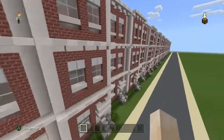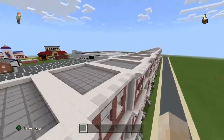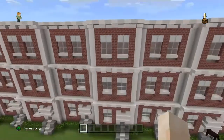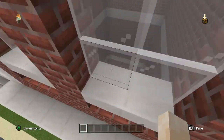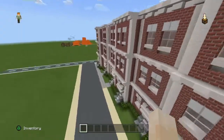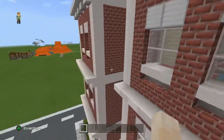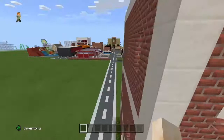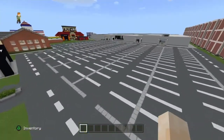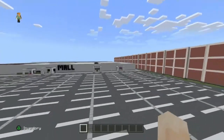But thanks to a structure blog and my friend telling me how to do it, I was able to complete it by just copying all this. Everything's done except for the interior, so I'm probably going to do that all on stream. So far, these three on the end are done. We're probably going to do this together on stream, but I don't know yet, so we'll figure that out. But let's get into the mall.